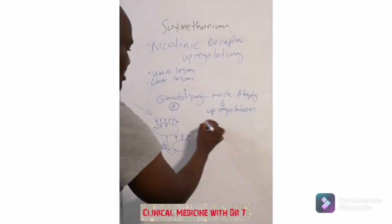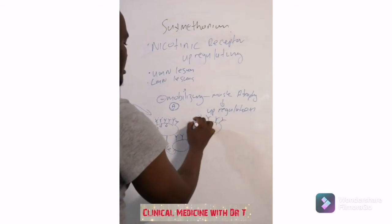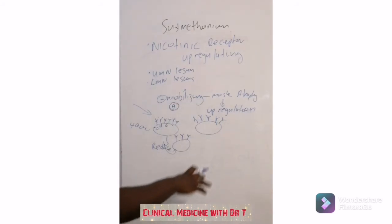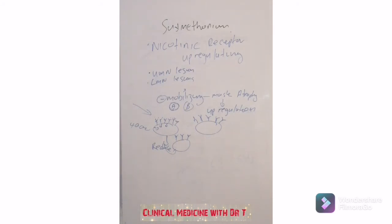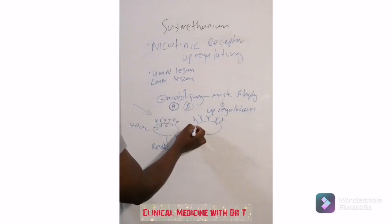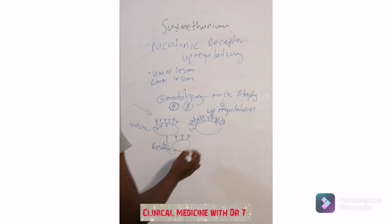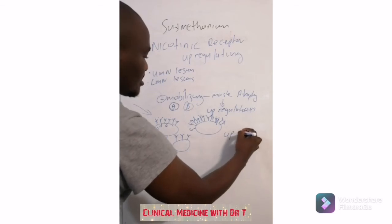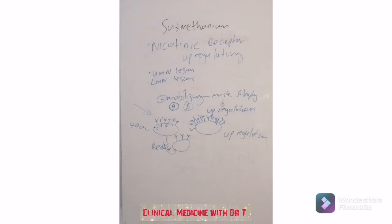Let's look at the opposite. You've got this cell, which has got receptors like that, and these receptors are for drug B. If drug B is very scarce, what's going to happen is that this cell will start forming a lot of receptors so that whenever drug B comes along, they will maximize drug B. So this is upregulation of receptors. Now, let's get back to the issue.